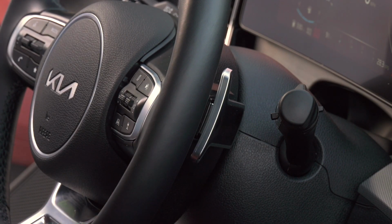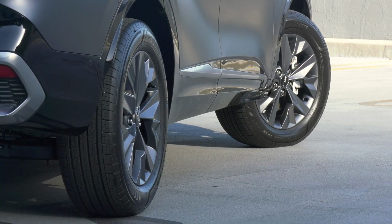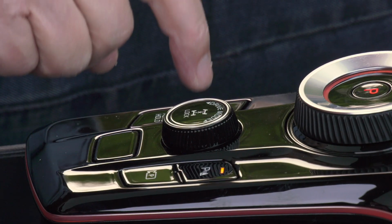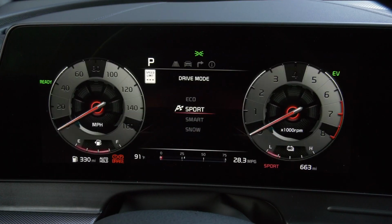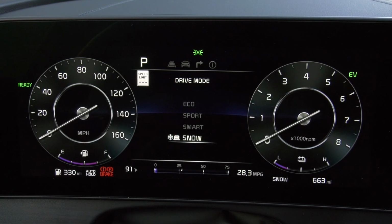Both Sportage engines use an all-wheel drive system with electric hydraulic coupling. There's a center locking differential and drive modes. Of course, there are drive modes. Notice that the cluster look changes with different gauges.